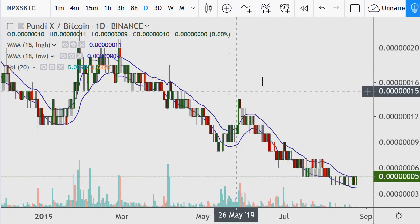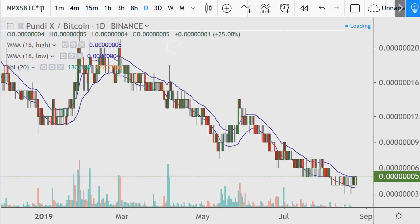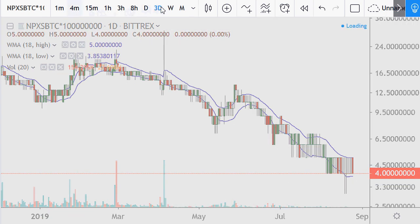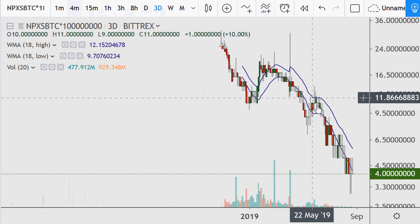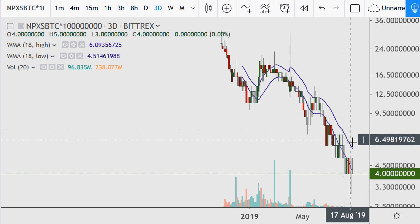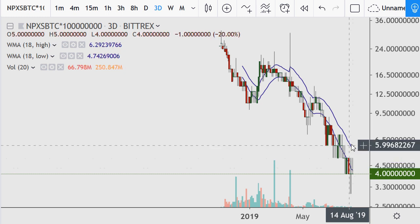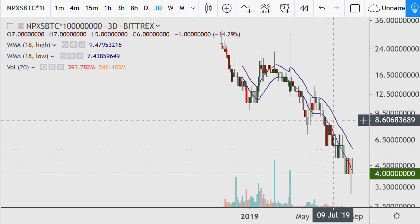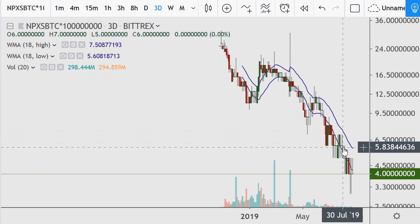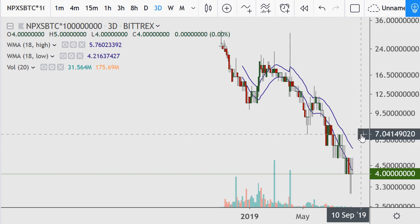And looking at this on the log scale, it just went down to 4 just now, but here we can see continuous straight down movement. It not only hasn't had a test of the 18 average of highs in any recent time, it hasn't even gotten above it. It's just been grinding and continuously going lower. Right now, the 18 average of highs would come in pretty much at 6. So it'd have to break this 5 handle to get to that. And then it'd move to 7, of course, to get above it.